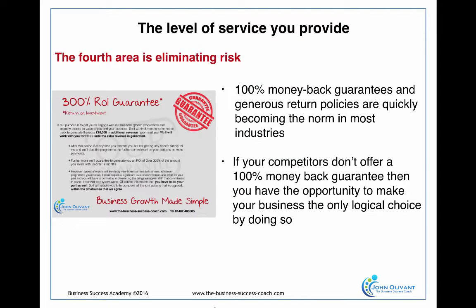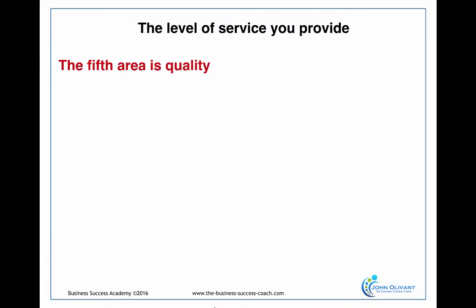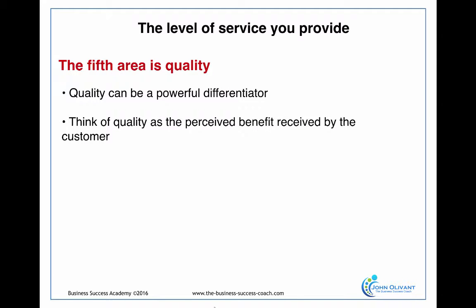The fifth of our 6 areas is quality. Quality can be a powerful differentiator, although quality can also be considered a vague term. Think of quality as a perceived benefit received by the customer.